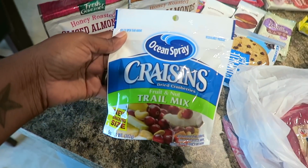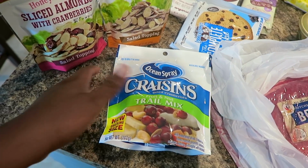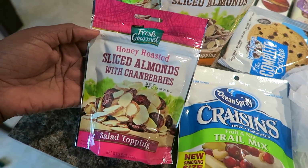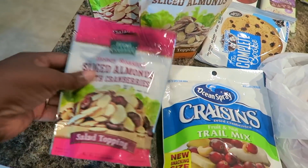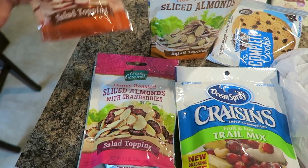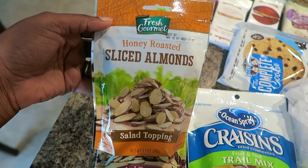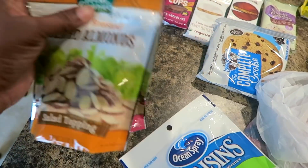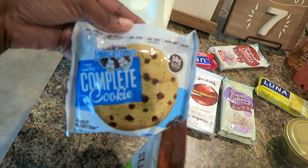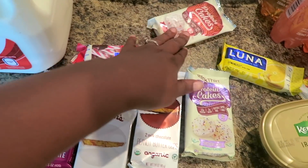All right, so I got some craisins, and this is a trail mix to try out with the kids because Destiny doesn't like raisins. I want to see if she likes that. Got a whole bunch of almonds for my salad. I couldn't choose, so I just got all of them. This is the sliced almond with cranberry, this is honey roasted, and this is just the regular oven roasted. I want to try out these 3, and then my husband likes complete cookies, so I just got him one.